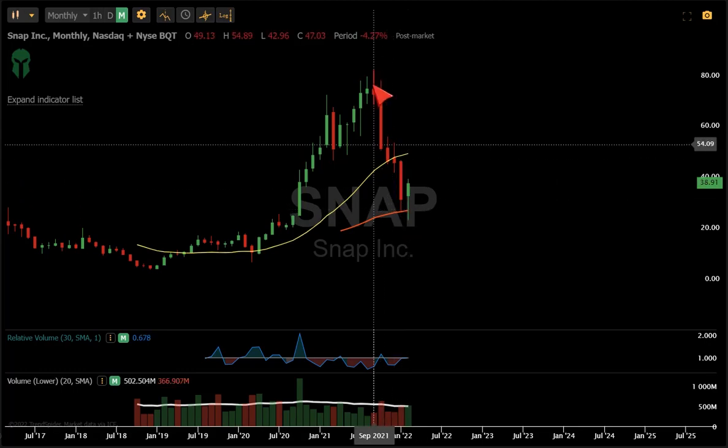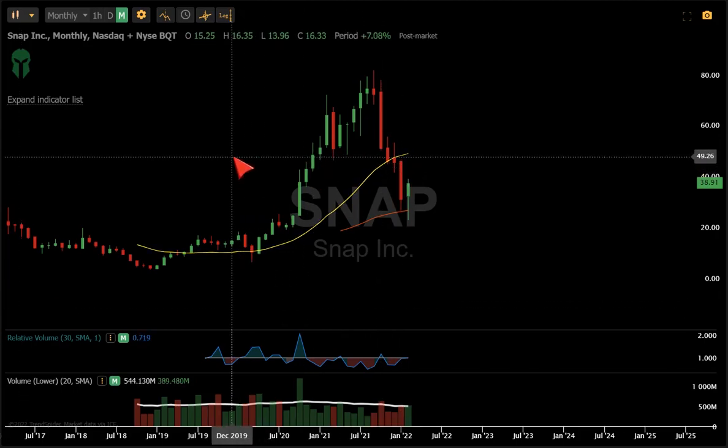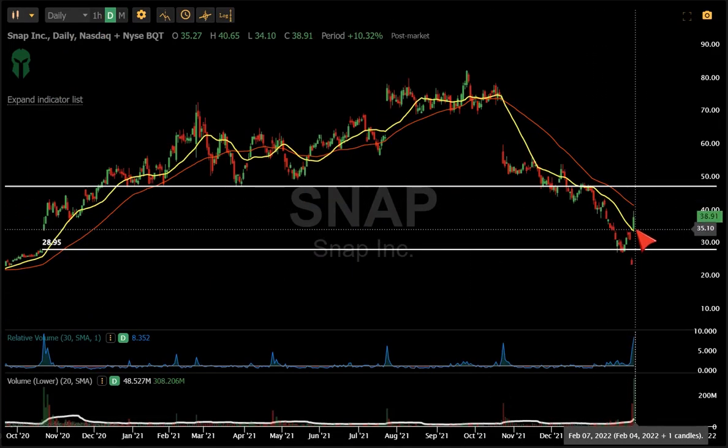So there's a lot of decline here and there's a lot of work for this to do, and it has plenty of time, but I would not be surprised to see this at the end of the month, to see this back to that 48 level. Now, the other area I would look at purchasing it is if we get another shot at this 21 down here, this 21 day. That's another area I would look at.